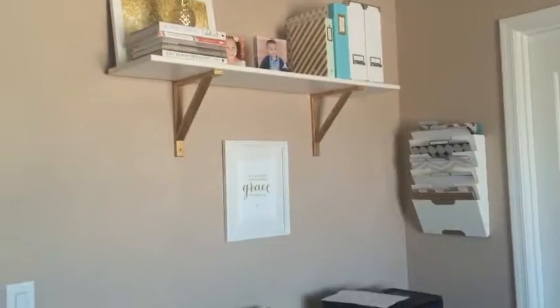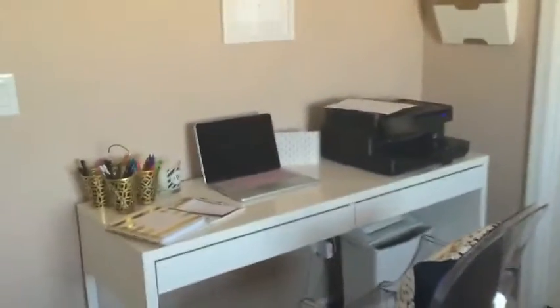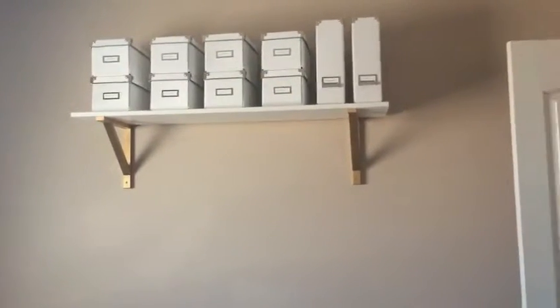The office is still kind of a work in progress, but I love how it's coming together, and I'm having a lot of fun just gathering pieces for it. I have another shelf over here that has a bunch of different craft supplies and stuff in those boxes.